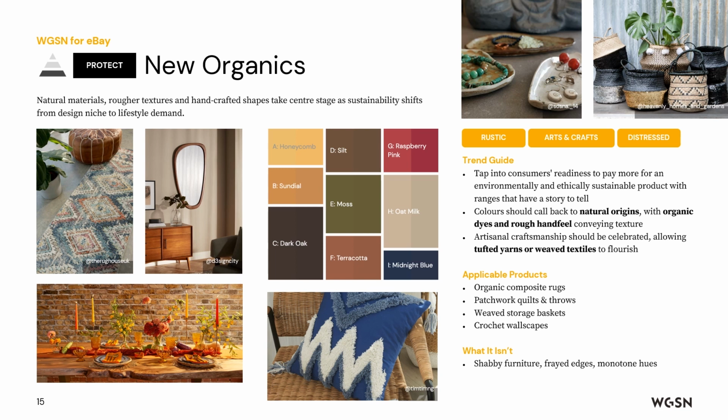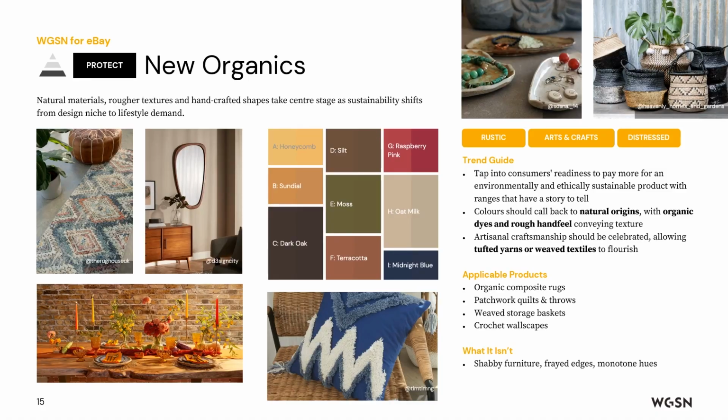Next, we have new organics. This also sits in that protect level of the trend architecture. This is really thinking about natural materials, with a bit more of a rougher texture coming through, and handcrafted shapes taking center stage as sustainability shifts from design to lifestyle demand. The trend guide for this one is about tapping into that readiness to play for an environment and adding sustainable products with a new edge and a sense of luxury, shifting the perception of sustainable products from those previously rustic styles to an elevated look whilst meeting those credentials.